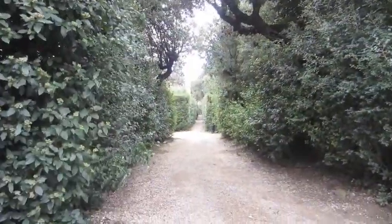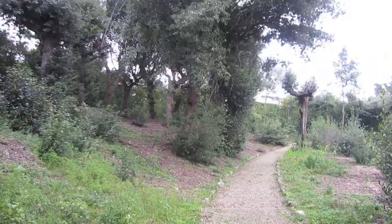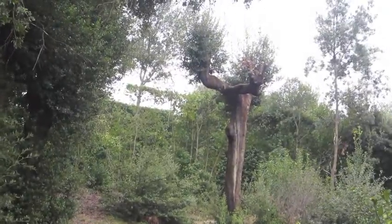Just this little corridor of leaves. The trees up above. Oh, this is so cool. This is just really cool. I love this tree. This tree is beautiful. This is so cool.